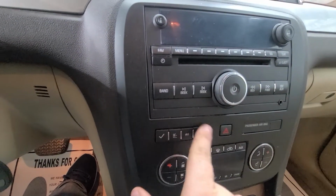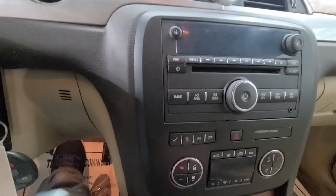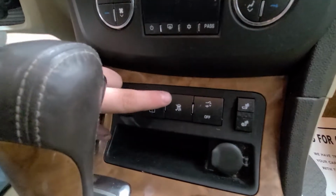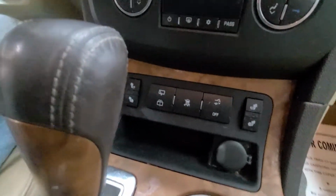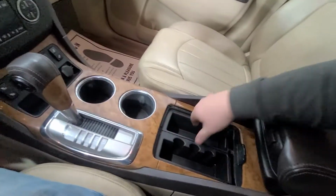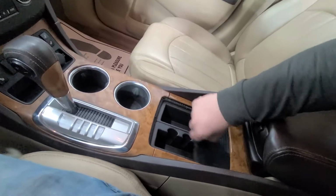These four buttons here are going to regulate your center screen for your fuel economy, your trip information, all that good stuff. And down here you have your heated front seat buttons, rear windshield wiper, traction control, power lift gate, and then you can turn off the power lift gate so it won't activate. 12 volt charger. Lots of storage. You got two cup holders, storage here. This comes out for more storage. There's another 12 volt charger down below there.